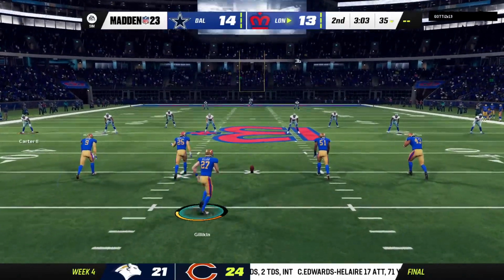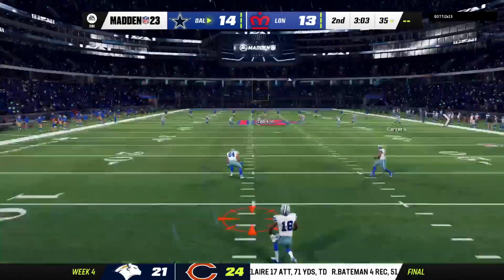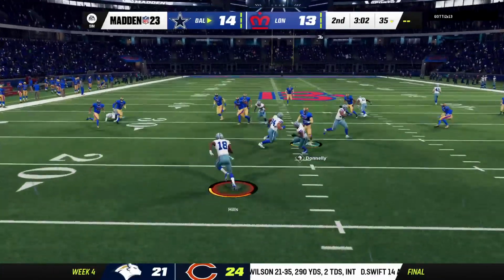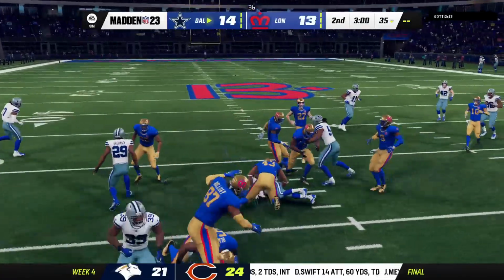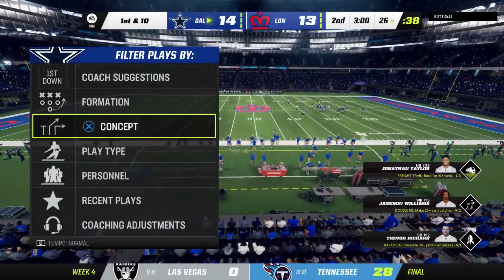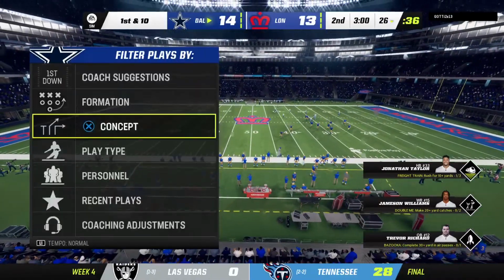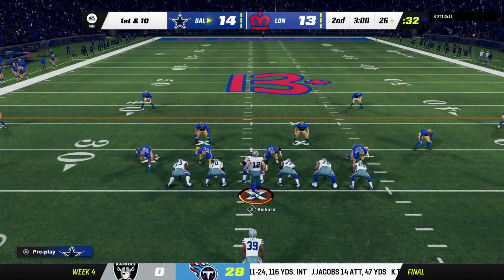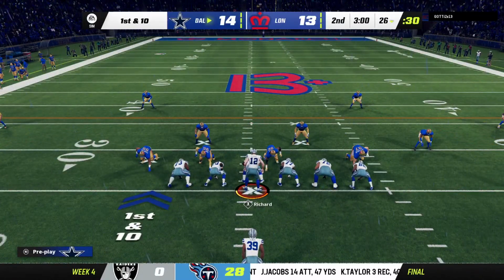Set now to kick this one away, and off it goes. This one taken just inside the 10. And up to about the 26-yard line, just across the 25. About set for this next drive by the Cowboys offense.